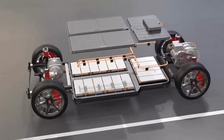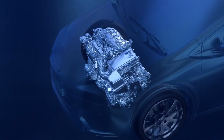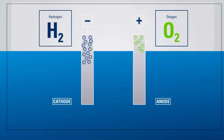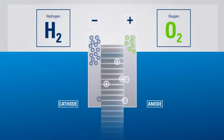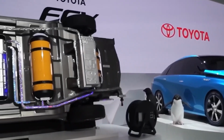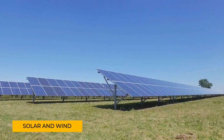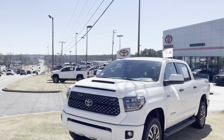Instead of relying on batteries and electrical grids, this engine taps into one of the planet's most abundant resources, water. Through the process of electrolysis, water is split into hydrogen and oxygen, which powers the engine. Even better, this can be done using renewable energy sources like solar and wind, making the entire system far more sustainable than traditional electric vehicles.